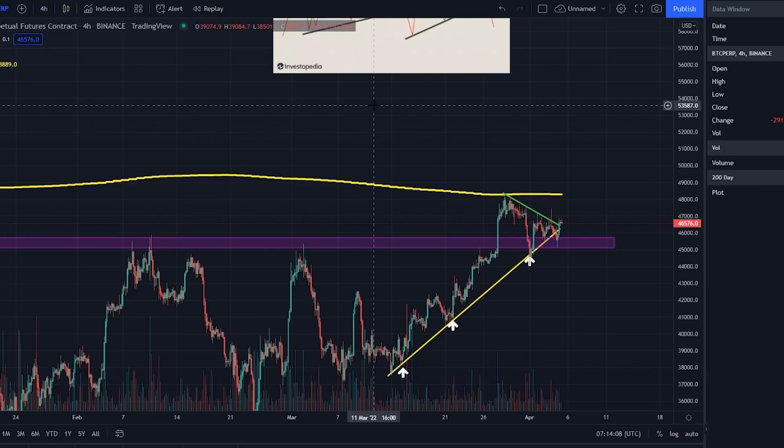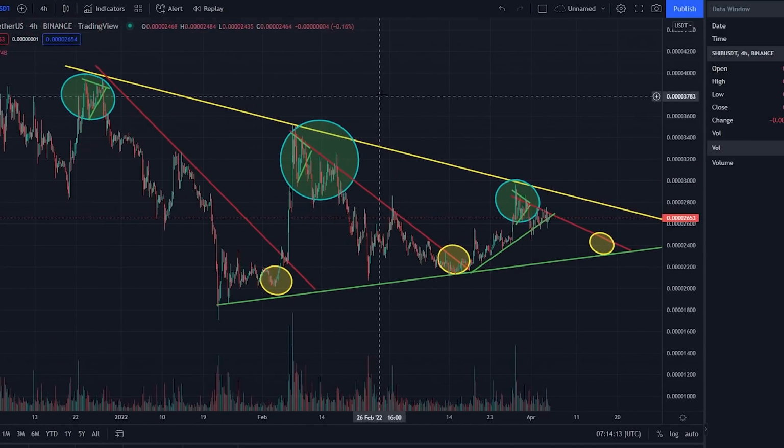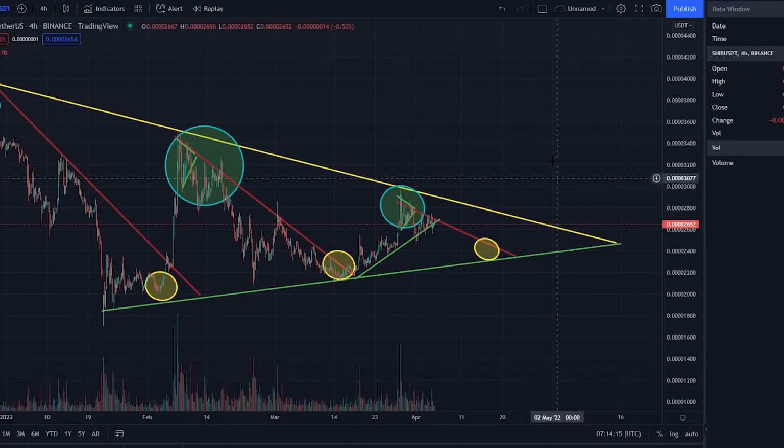So that being said, let me know what you guys think. Do you guys think this is an accurate chart representation? I'm glad I found this, because once we break this line, it's definitely going to lead to some kind of major pump. And the end of this is the 12th of May. So yeah, definitely a while for this to break through.